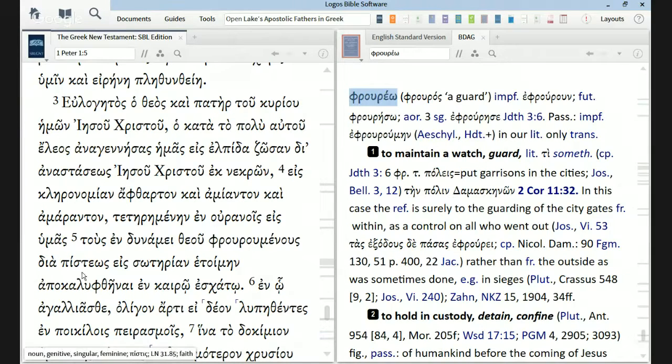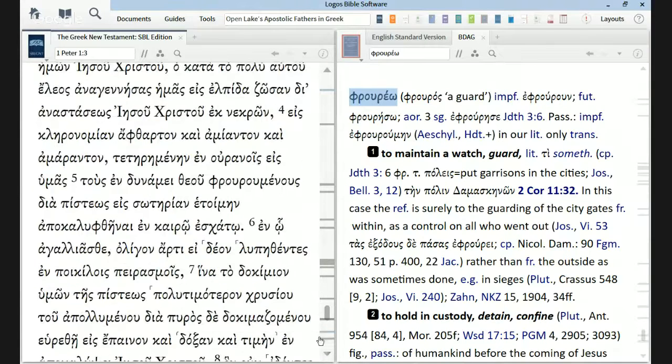Dia pisteōs eis sōtērian hetoimēn, ready, apokalyphthēnai. We can see the passive and we can see the infinitive morpheme. So apocalypse, apokalyptō, to be revealed en kairō eschatō, in the last time. I see what you guys mean about the compounding of prepositional phrases. It's here in abundance, isn't it?